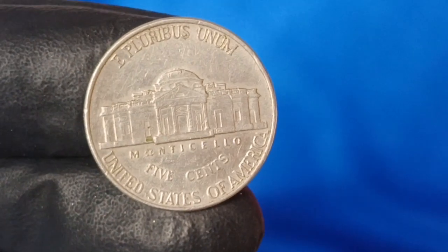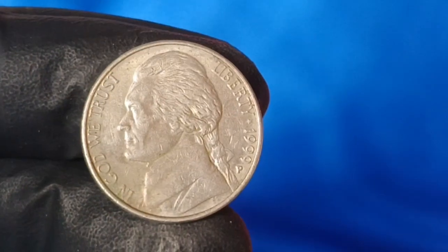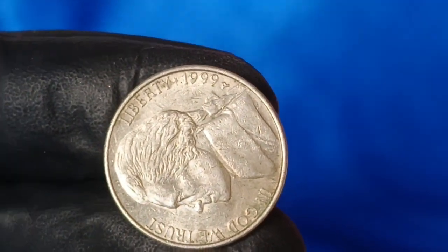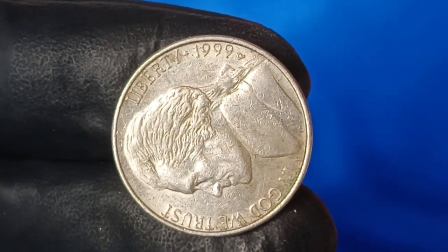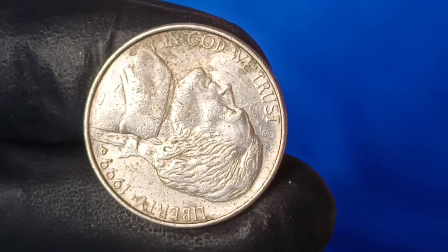The concept of full steps also plays a role in Jefferson nickel valuation, referring to the clarity of the 6 steps leading to Monticello's entrance on the reverse. A 1999 P nickel in MS-67 or higher with full steps is scarce, as modern minting processes often produce sharper strikes, but even these coins typically sell for $50 to $500, far from $30 million.